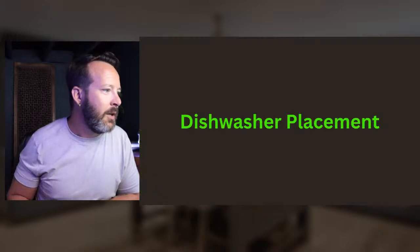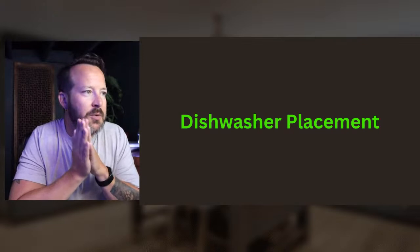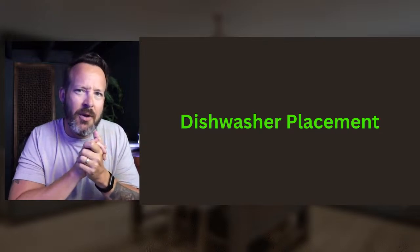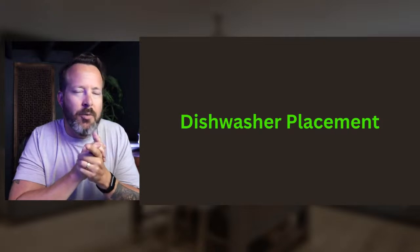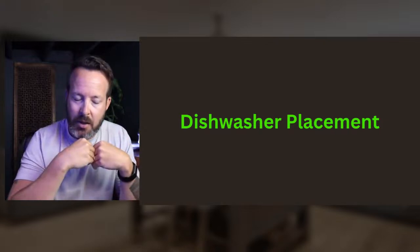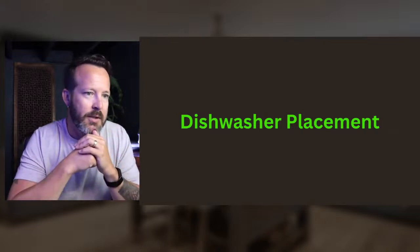Okay, let's keep on going. The next one's this rule. I get this question a lot about dishwasher placement. And it's like an unspoken rule that, I don't know where it came from. Anyway, you probably have heard this rule before, and I get this question asked a lot. It comes up from clients. It comes up with designs that I work on with clients.